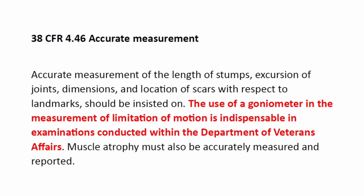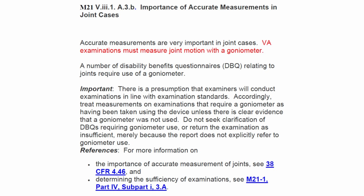Now, moving right along. Slide number 4. This is the M21 manual reference. Importance of accurate measurement in joint cases. Accurate measurements are very important in joint cases. What I have highlighted in red: VA examinations must measure joint motion with a Goniometer. And it goes on to state a number of disability benefit questionnaires relating to joints require use of a Goniometer. So not only should you take your own Goniometers to the exam, take this 38 CFR regulation and then take this M21 reference. So when that examiner says they don't have to use it, they can eyeball it, nope. Not only am I giving you one to use, here's the 38 CFR saying that you must use it.